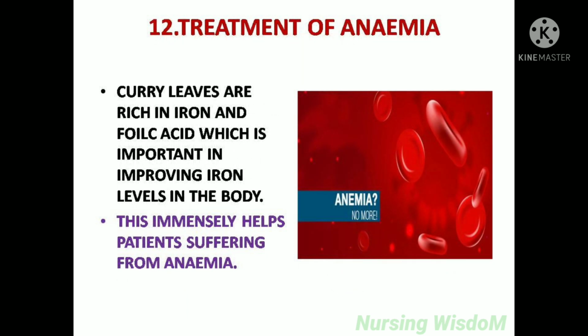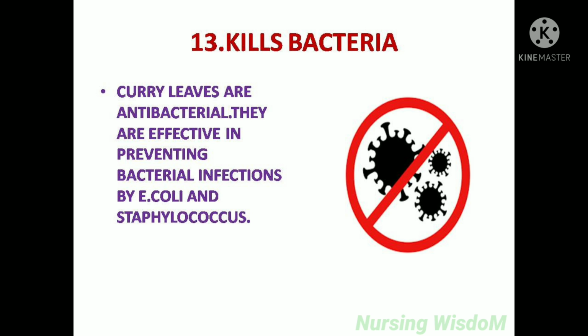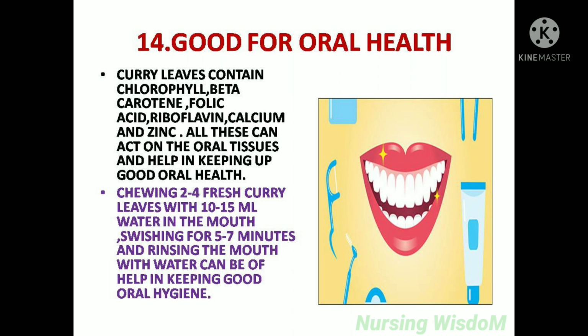Treatment of anemia. Curry leaves are rich in iron and folic acid, which is important in improving iron levels in the body. This immensely helps patients suffering from anemia. Kills bacteria. Curry leaves are antibacterial. They are effective in preventing bacterial infections by E. coli and Staphylococcus.